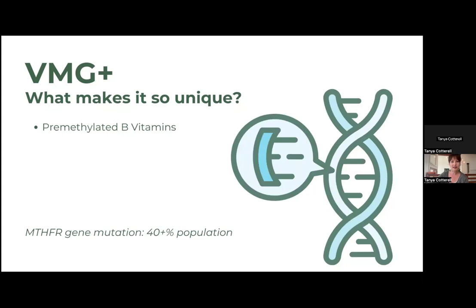There's another important factor in VMG. This unique formula contains pre-methylated vitamin Bs. What does that mean? Have you ever heard of something called an MTHFR gene mutation? Now, if you haven't, you're not alone. If you have, you know why this is a big deal. It's fine. I'll give you a quick summary and tell you why this matters.